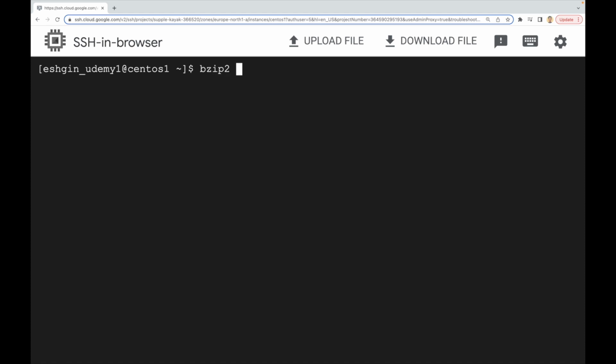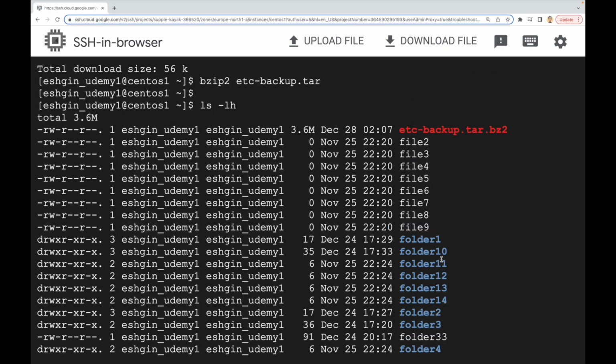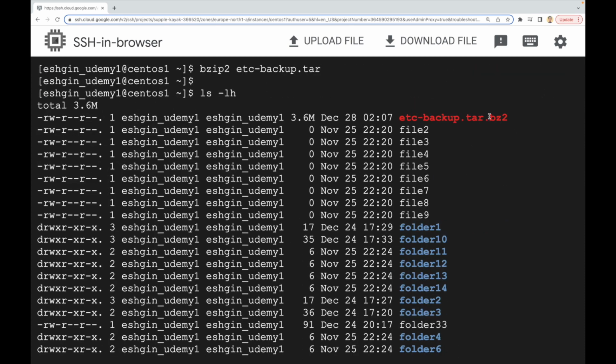So bzip2 etc backup.tar, press enter. It is compressed. Let's do ls. Now we have this bz2 extension. It's not really an extension, but it's just something at the end of the file, and the size is 0.6, but with gzip it was 4.4, so we have 0.8 megabyte less here, but it's not that much.